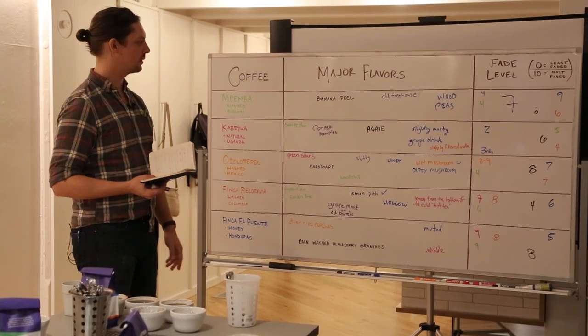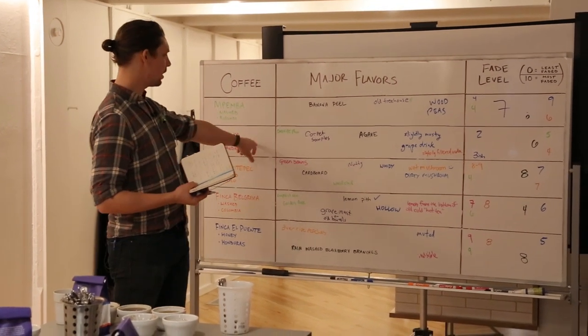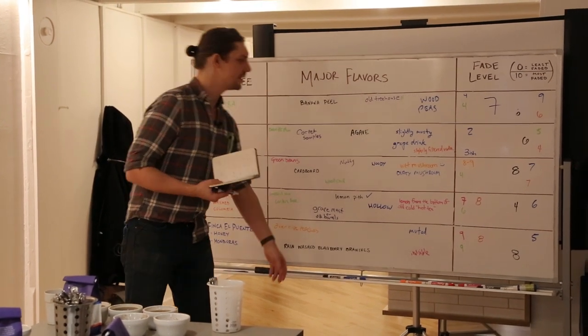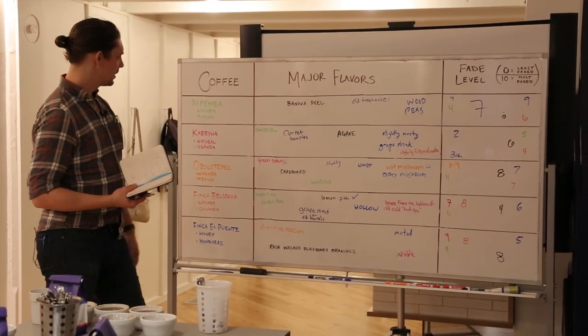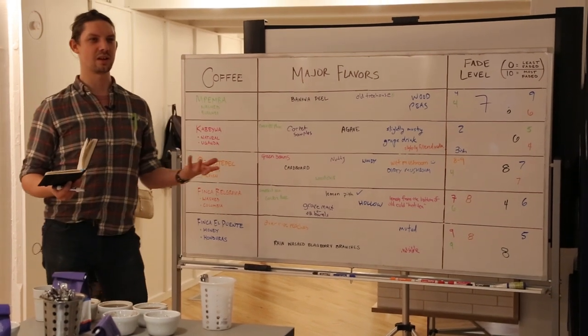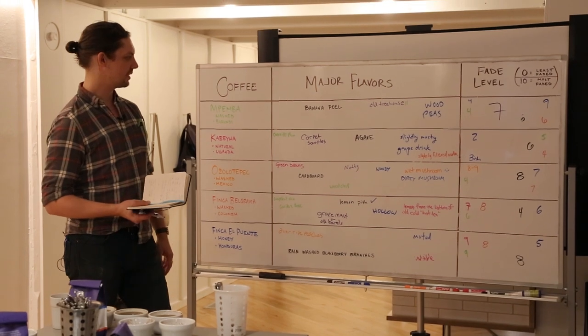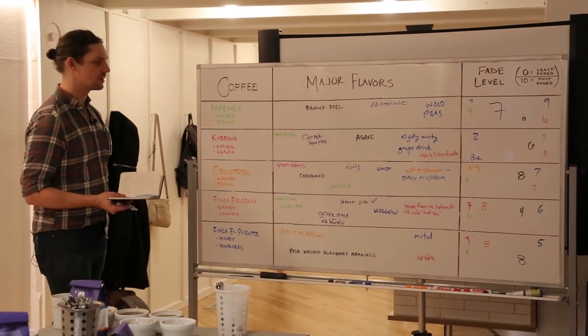So this is a pretty good example of fade, I think. Kabewa: overripe plum, carpet samples, agave, slightly musty, grape drink, and some other stuff as well. So this one had more fruity flavors still, right? Like it still tasted like Kabewa natural to some extent, but it definitely had this, yeah, I think musty is a pretty good way to put this one.